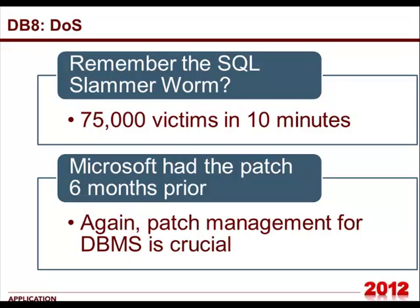DB number 8, denial of service. Everybody remember the SQL Slammer worm? It was a long time ago, right? It feels like it was forever ago. When that SQL Slammer worm hit, there were 75,000 systems that got taken down in the first 10 minutes of the attack. Some of those systems were pretty notable.